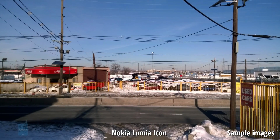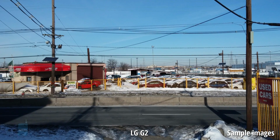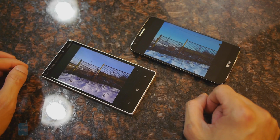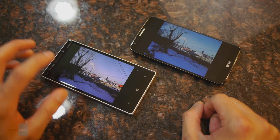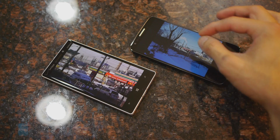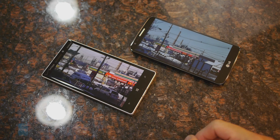You're going to have nice properly exposed images, lots of detail, and of course some really vibrant looking colors, but the difference here is going to be found with the higher resolution 19 megapixel samples of the Lumia Icon. With that, when we look at the two on a computer, we notice that there's just a little bit more fine details put out by the Lumia Icon, but that's the only defining characteristic that gives it the advantage.